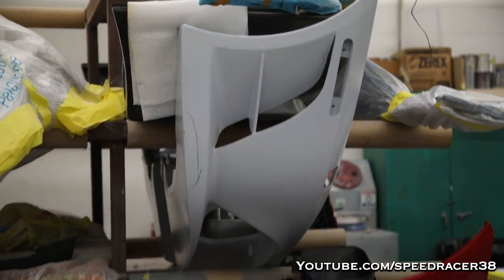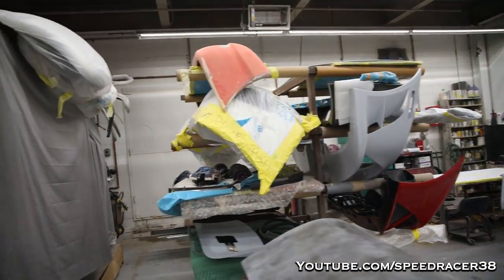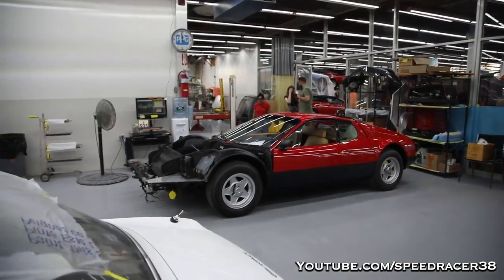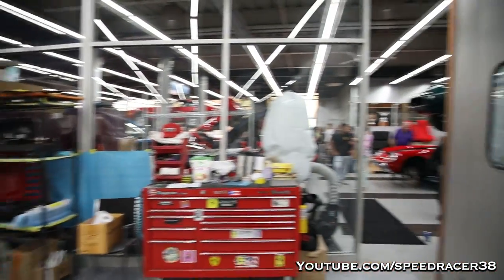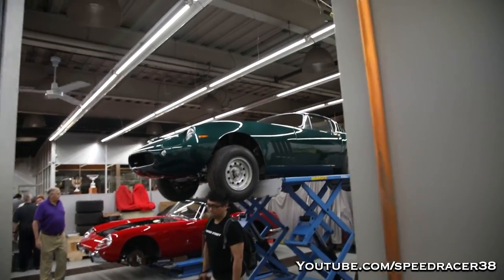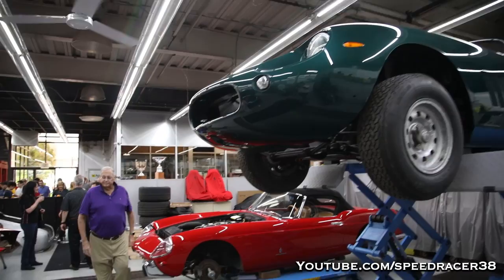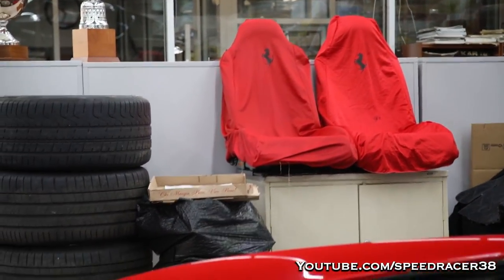F430 Scuderia bumper, F12 bumper. You can really tell you're somewhere special when you walk through this place. There's a car in the paint booth. I believe it's a Mondial, but it's a quick tour of the downstairs garage and where the cars are put back together and brought to life.